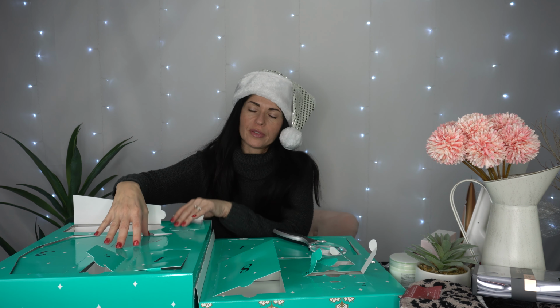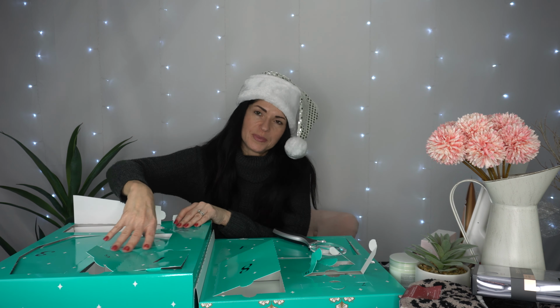Last one, 12. Any guesses? Oh, sponge gel. I love sponge gel. I love these things. I swear by them. Best exfoliator for your body, and it smells so good. I've never had any kind of allergic reaction to any of the scents. This one is Peony Blush.